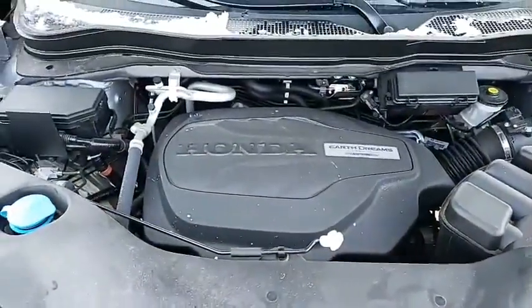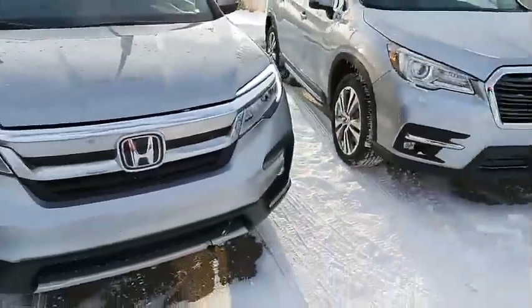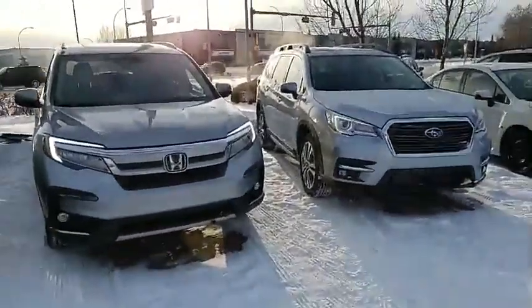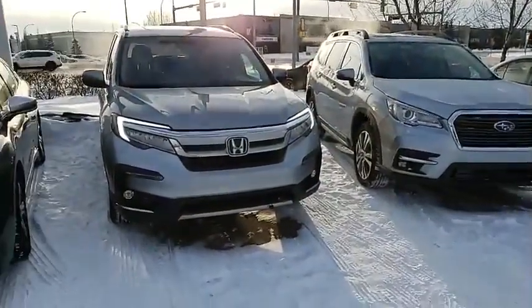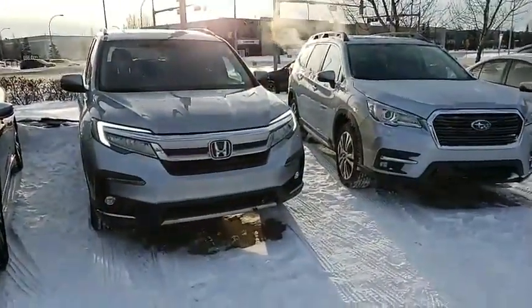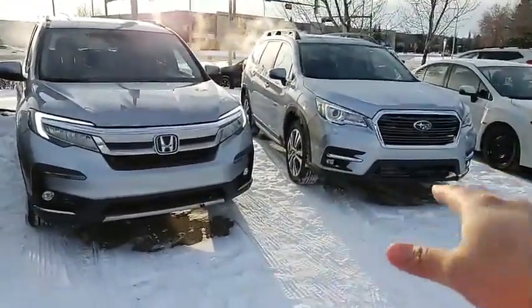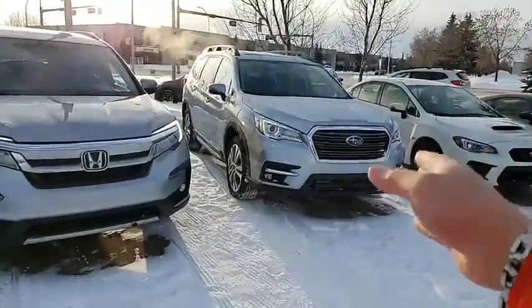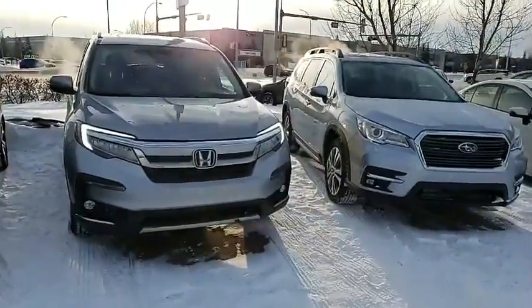Now here's the surprising thing. Normally, in most situations, pag mas malaki ang makina, mas malakas ang power output. Sa case ng dalawang sasakyan na to, dalawang family SUV na ito, yung Subaru Ascent, horsepower wise, is actually nasa 260, while itong Honda Pilot ay nasa 280. So despite this being a V6, ang difference nila in horsepower is only 20.